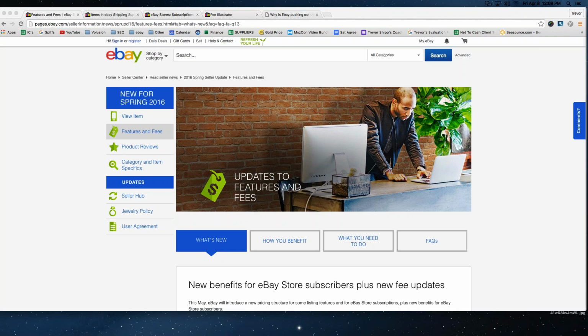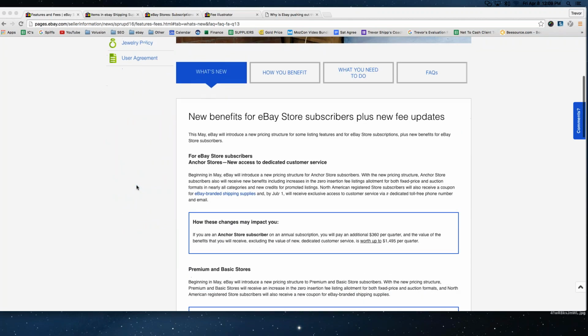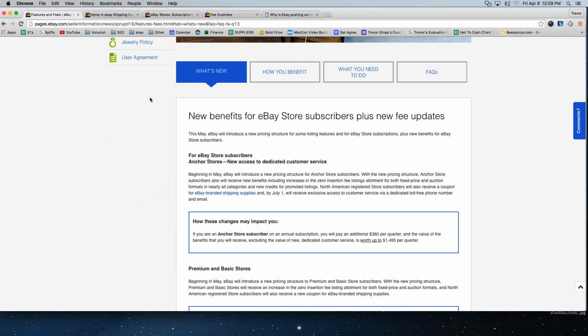Can you guys see my screen okay right now? I'm actually sitting on the spring update for 2016. You guys see that? I'll show you, this is the stores update right here. So I know this is small. I'll zoom in a little bit so you guys can see this better.